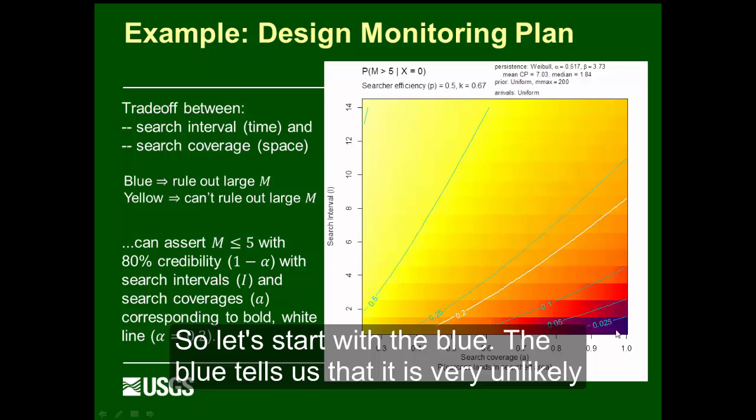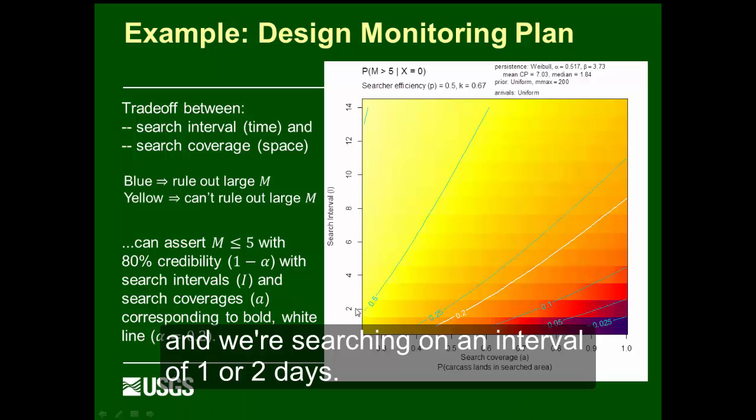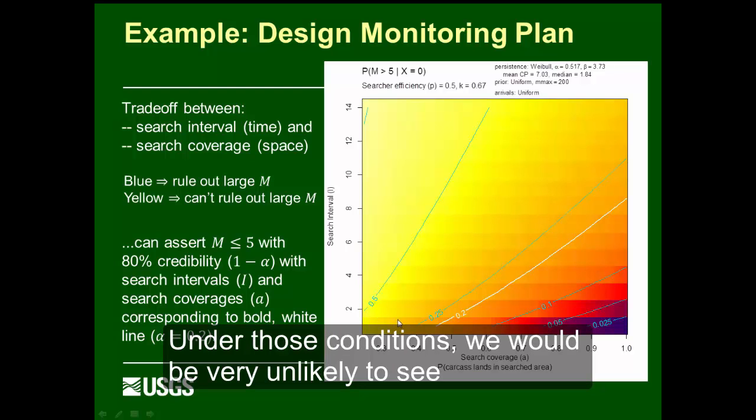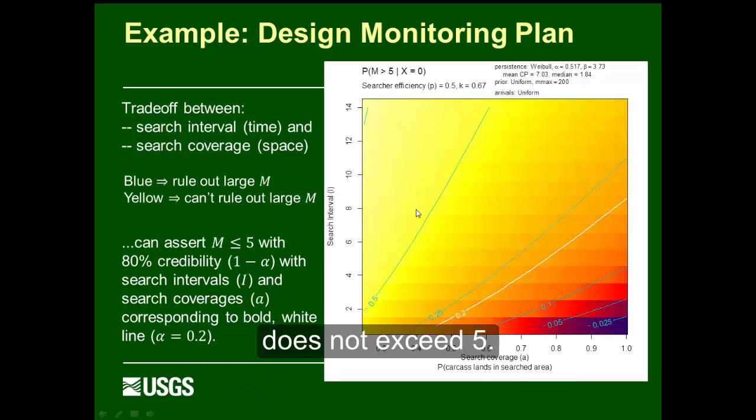The blue tells us that it is very unlikely that we have exceeded the threshold if we are with a search coverage of 90 to 100% and we're searching on an interval of 1 or 2 days. Under those conditions, we would be very unlikely to see 0 carcasses, and so that's a strong sign that the mortality does not exceed 5.